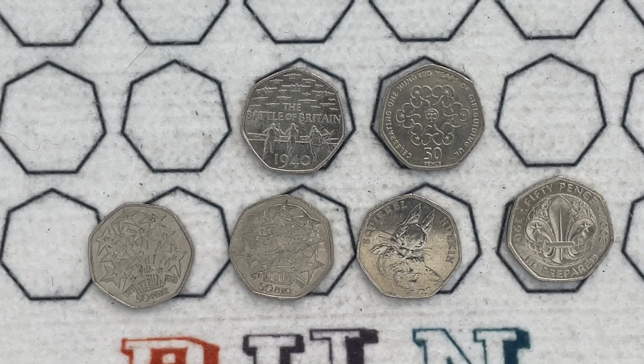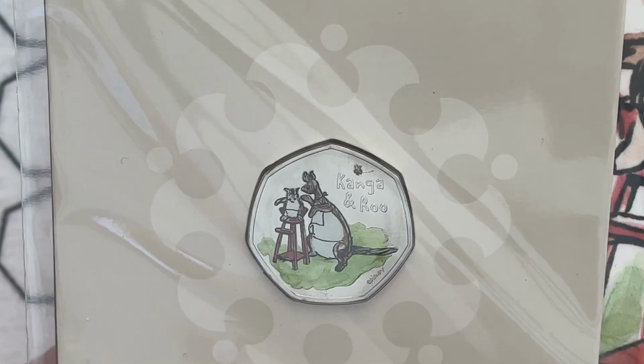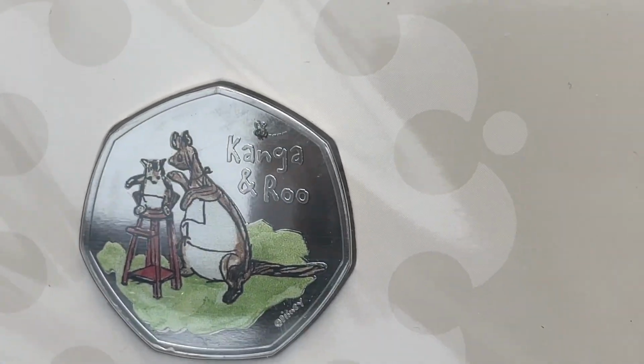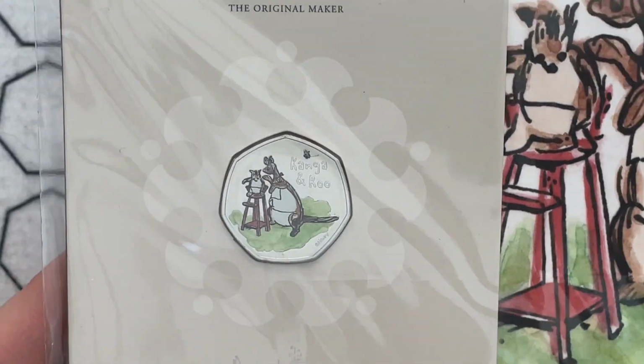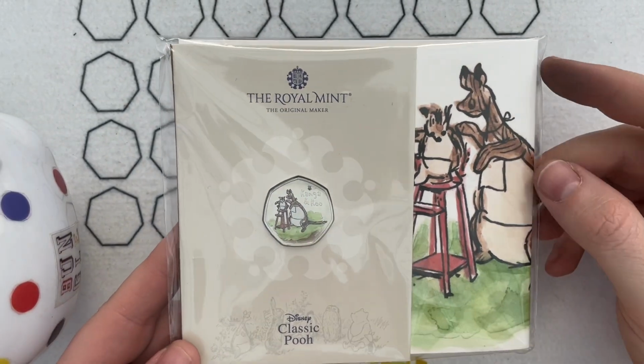Let me tell you a little bit about this. So this is the latest release from the Royal Mint, or is it the time of filming? It's Kanga and Roo in colour. So Lady M really likes Winnie, well, likes Disney. We all do in this house.